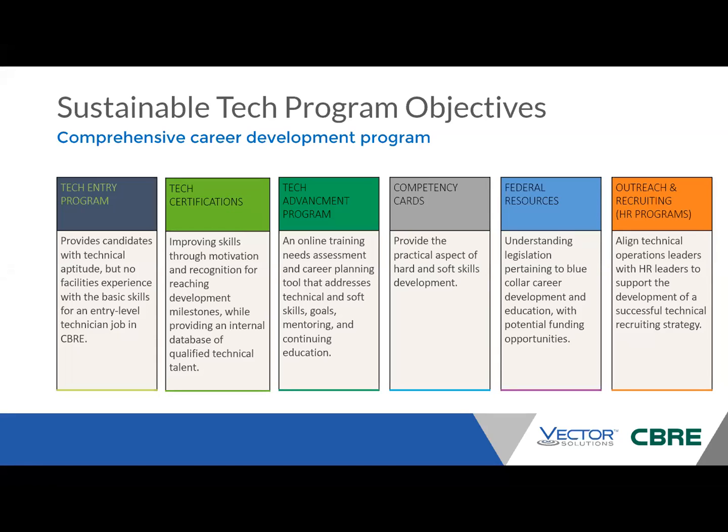We also knew our technical certifications were needed and they were leveraged often. So we wanted to continue to offer technical certification. So that was definitely going to be a part of this program. So we call that piece of the program the Tech Advancement Program. But in addition to the technical certifications or the hard skills training that was done, we added some soft skills components and some career planning tools, which we'll talk more about in a moment.